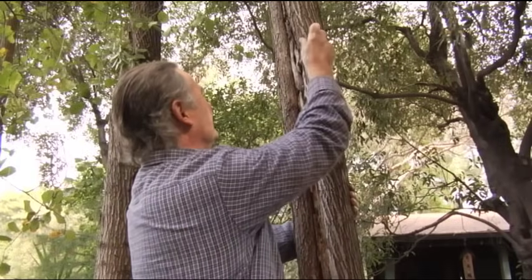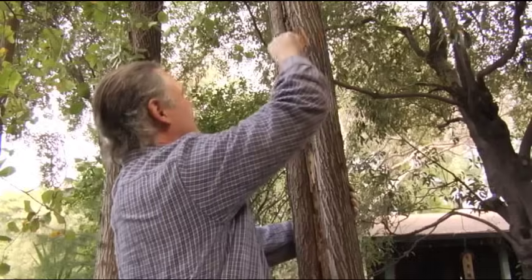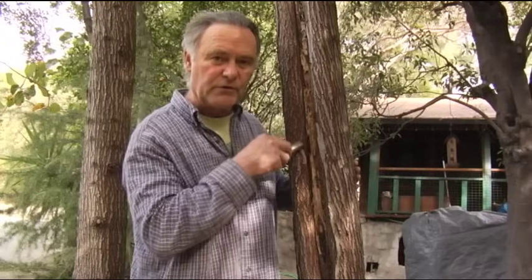We're going to experiment again with this wound. I think we're going to go ahead and clean the soft and pithy tissue away, treat the wound with our orange oil beeswax, and just track the tree's progress, its ability to cope with this rather extensive injury.